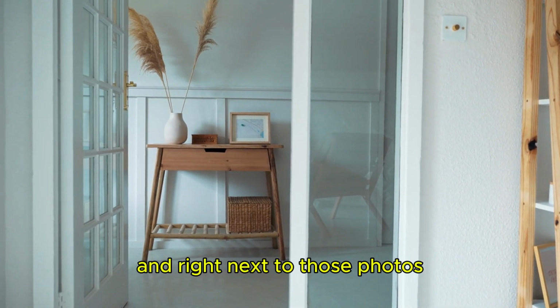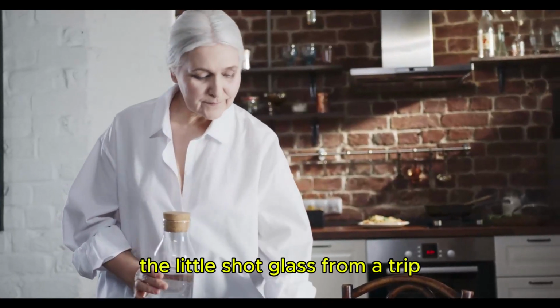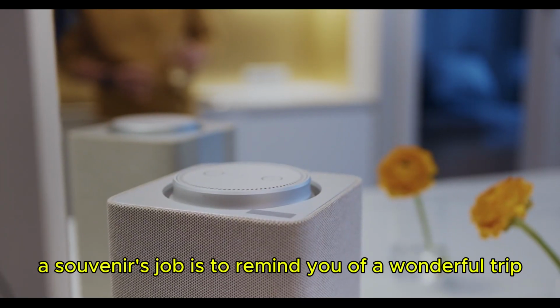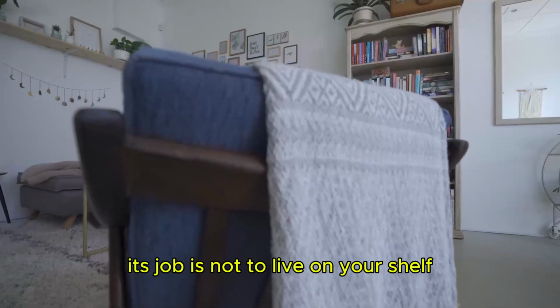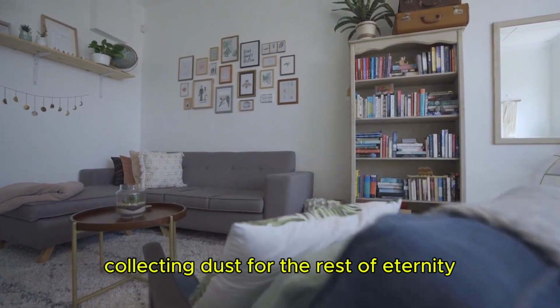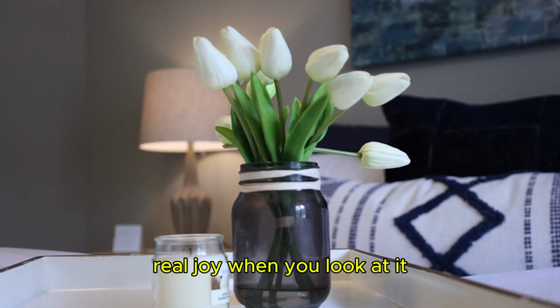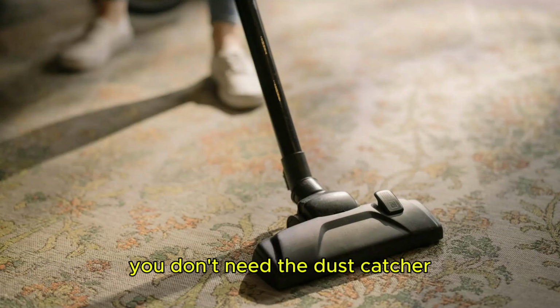And right next to those photos are the dusty souvenirs and trinkets, the little shot glass from a trip, the world's best something or other. A souvenir's job is to remind you of a wonderful trip, right when you buy it. Its job is not to live on your shelf collecting dust for the rest of eternity. If it doesn't spark active, real joy when you look at it, its purpose is complete. You have the memory. You don't need the dust catcher.